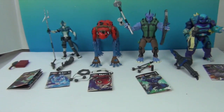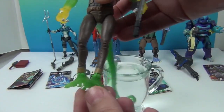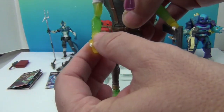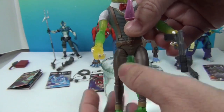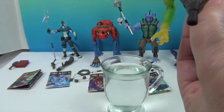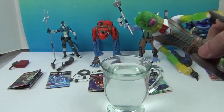Now we're going to show off his color change abilities. And he has 16 points of articulation. Oh, yes, because you can see he's articulated at his feet, his knees, his hips, his wrists, his elbows, and his shoulders as well. His head doesn't move because he's got that solid piece right there. All right, so let's go ahead and dip.